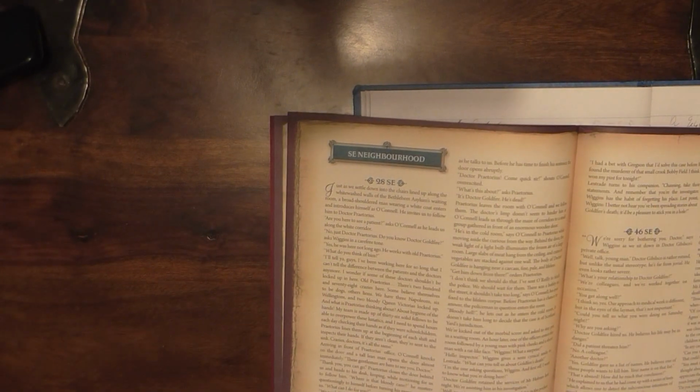Just as we settled down into the chairs lined up along the whitewashed walls of the Bethlehem Asylum's waiting room, a broad-shouldered man wearing a white coat enters and introduces himself as O'Connell. He invites us to follow him to Dr. Praetorius. "Are you here to see a patient?"